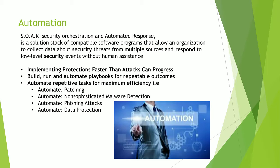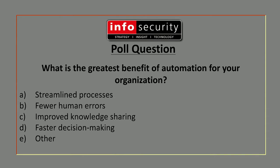But just moving on, I will start the voting on the second poll question now. So we want to know next, what is the greatest benefit of automation to your organisation? Is that A, streamlined processes? B, fewer human errors? C, improved knowledge sharing? D, faster decision making? Or E, other? So I'm going to start the voting on that one now, so please do vote on that.